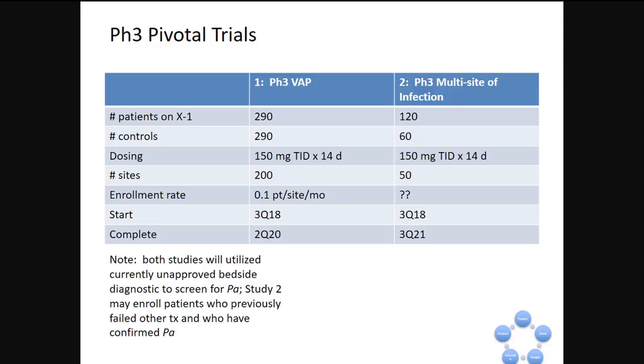Our multi-site of infection study, by contrast, is randomized 2-to-1 against best available therapy. Again, we're testing 150 milligrams TID for 14 days. And about 50 sites. Our enrollment rate is tough to gauge on this study because we are targeting multi-drug resistant Pseudomonas. We're fortunate, however, that we have an as yet unapproved diagnostic that will give you 100% reliability at bedside.